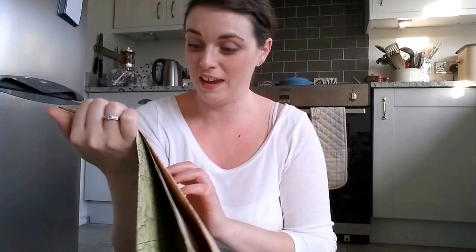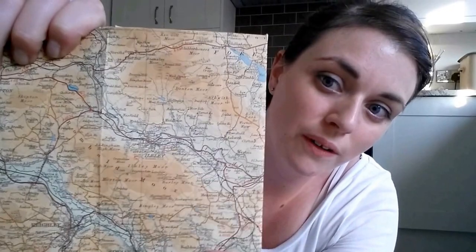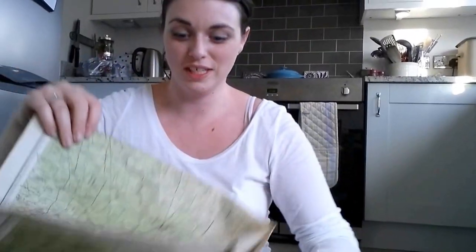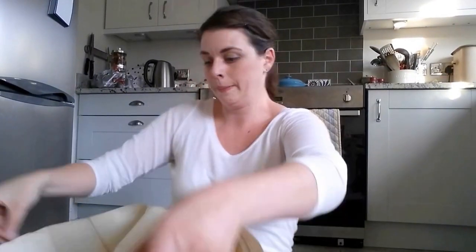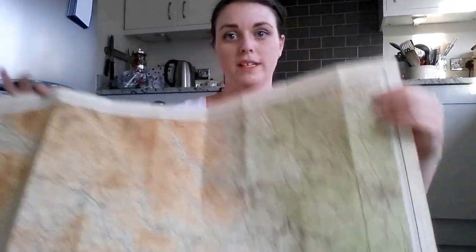It dates from 1945, so it's quite interesting, because obviously there's no motorways on here. Oh, obviously it tastes nice, Teddy's licking it. There's quite a few interesting things, like the old asylum, which is in the village next to the town that I work in. So I don't know if you can see there. That's Ilkley there, the town that I work in, and here's all the Ilkley Moor that I live in Yorkshire. So anyway, it's quite interesting, but when it folds out, it's pretty large, and it says Wharfdale at the top there.